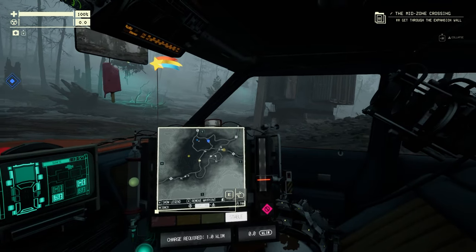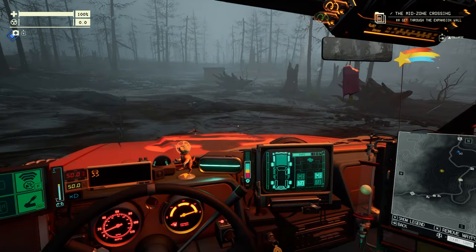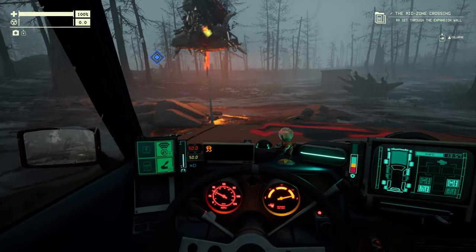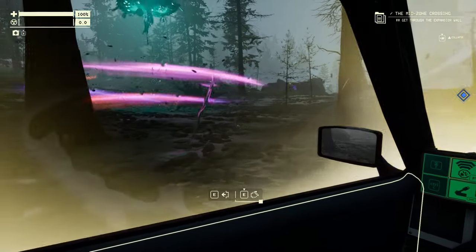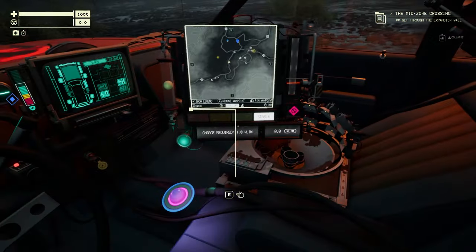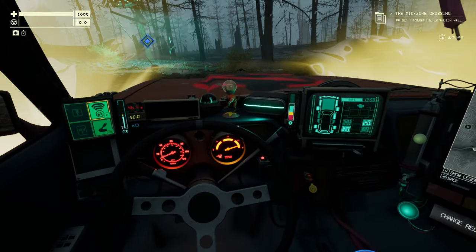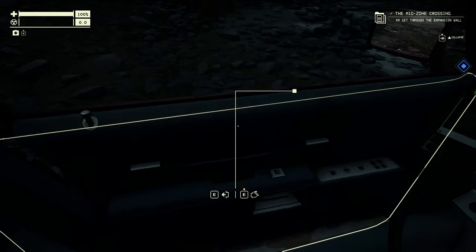What the heck is that thing? Is that an abductor? It is. No? There we go. Sorry, I had to remember what I needed to press. I pressed my handbrake first. Nope. That's draining my power.